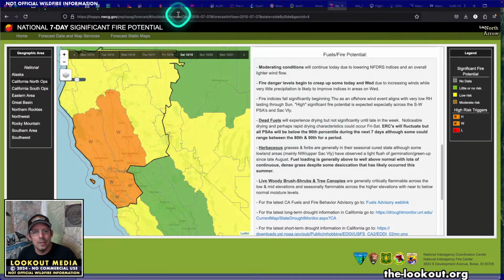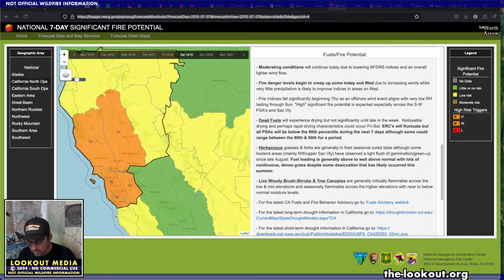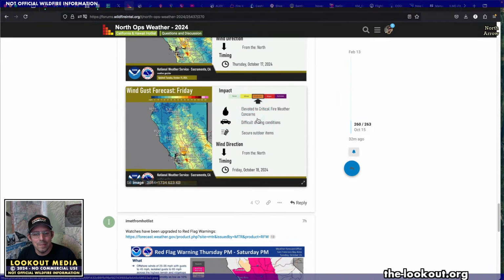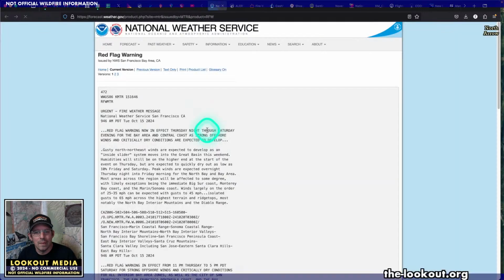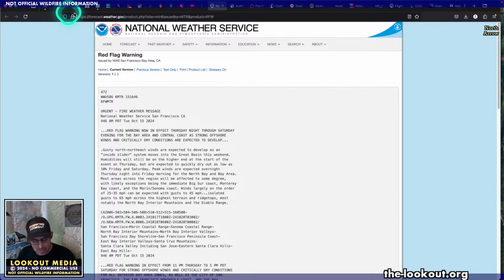This website here, the 7-day forecast, I'll put it in the chat. It's a good tool for getting a big picture view. The weather forecasters draw their red flag warnings, and you get these scary looking pink maps, and then scary, all caps stuff.